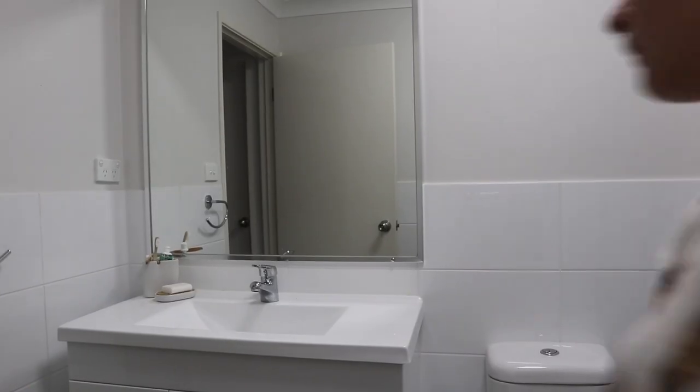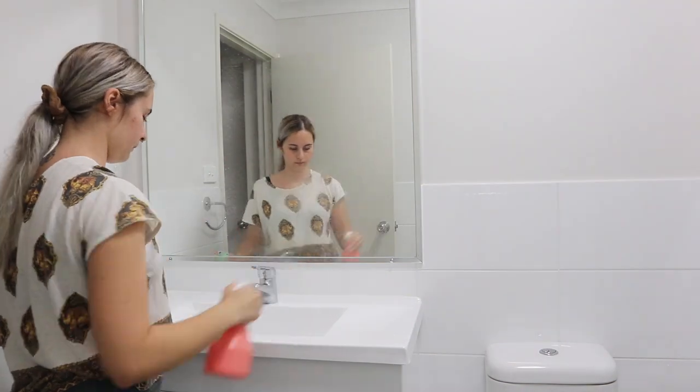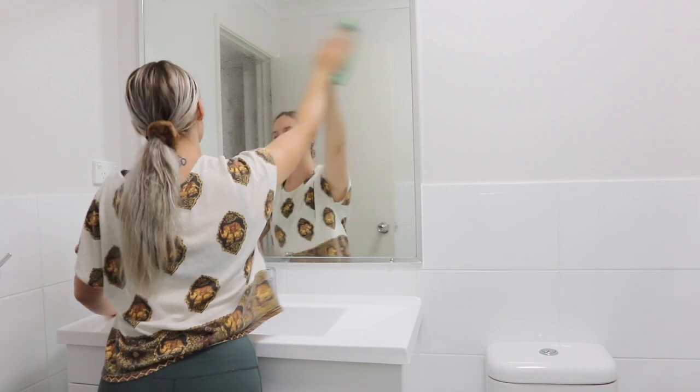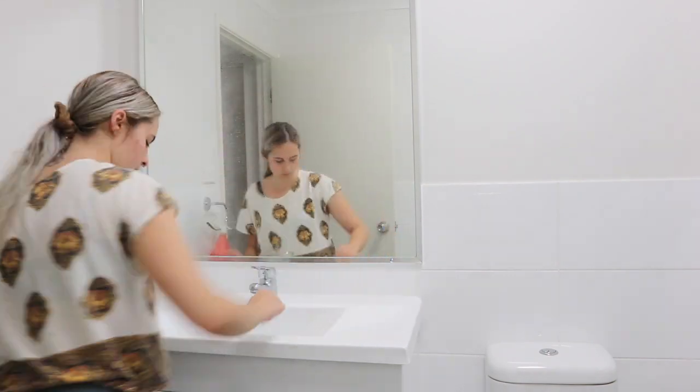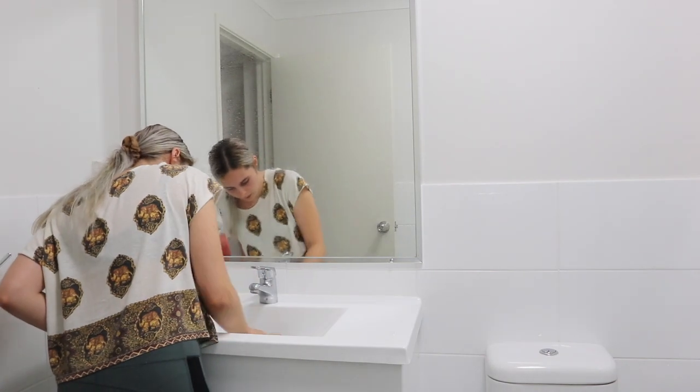I'm also moving on to the main bathroom, and I'm going to do the same thing, clean the basin and the mirror, the toilet, and wipe down the shower area. And I'm also going to be mopping the floors for both of the bathrooms. Sorry, like it's nothing, because that's how we roll, the highs and the lows.